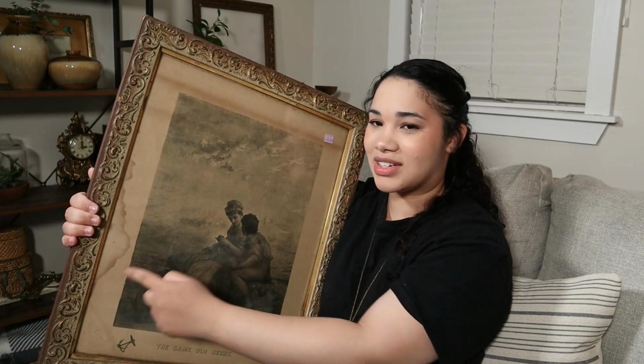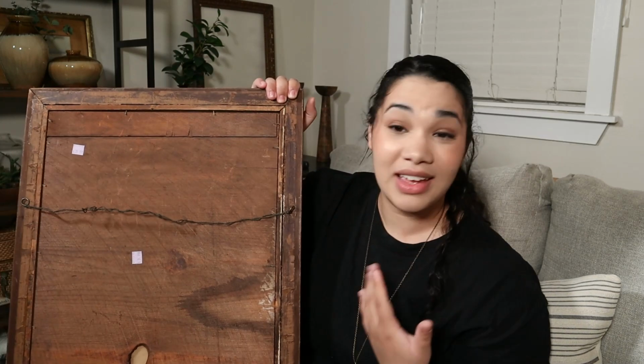Now you can see here, there is a water stain. Clearly at some point it got wet. It's charming. I feel like this is definitely not going to be an everyone piece, and truthfully I am so shocked that I really love this. And yeah, I found this one and I was just like, yeah, this is coming home with me too.